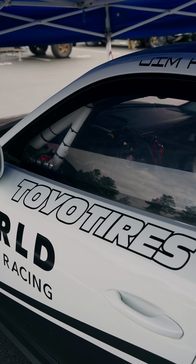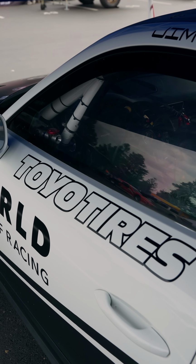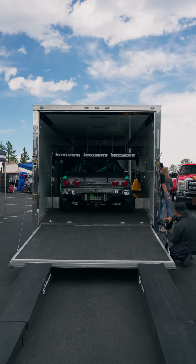The race is just to feel the car out, keep it at about 90% since it's my first year, and just let the race come to me. Looking forward to it today.